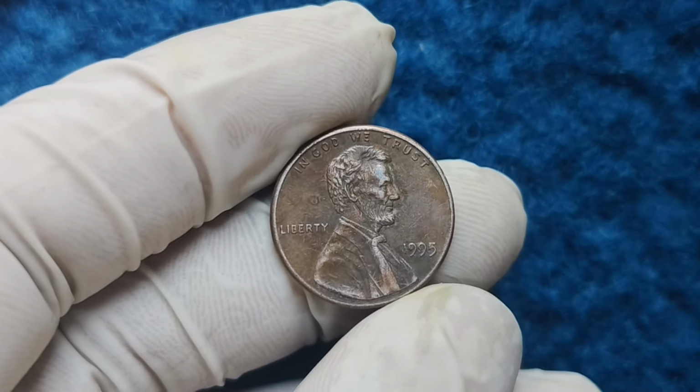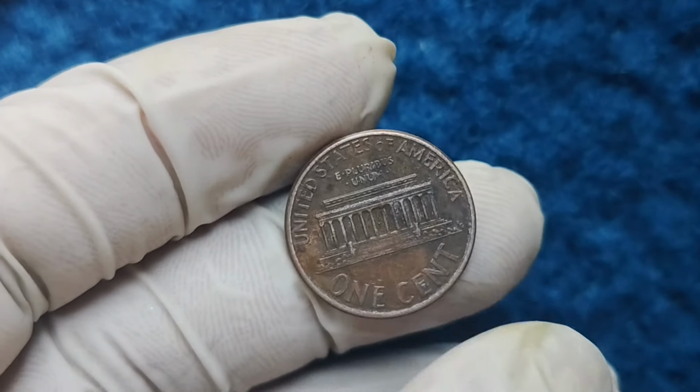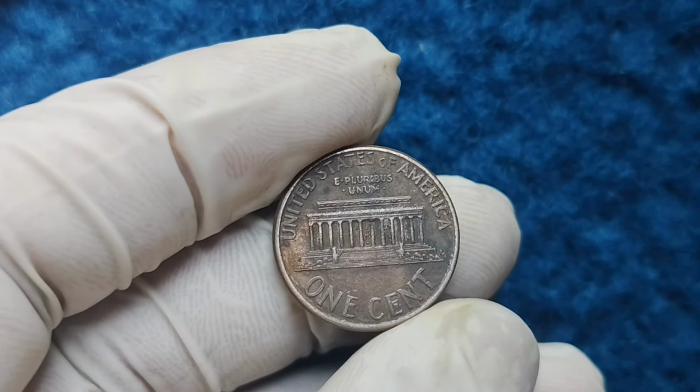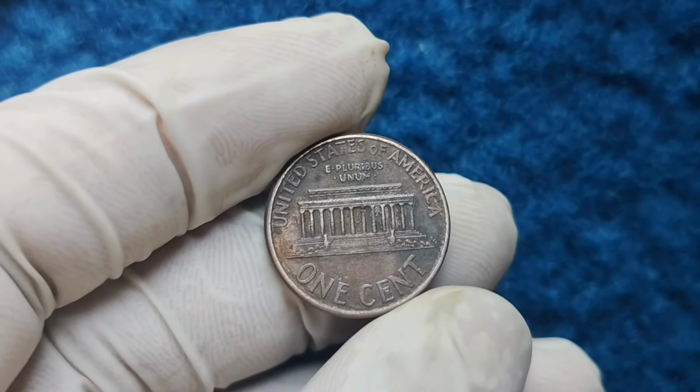That means if you look closely, you'll see a slight doubling effect, especially on the words Liberty and In God We Trust at the top of the coin. This error is what makes this penny extremely valuable to collectors.